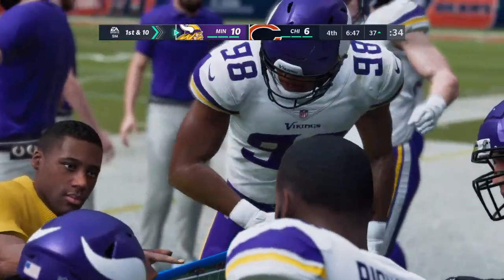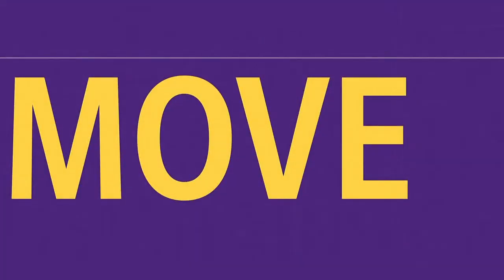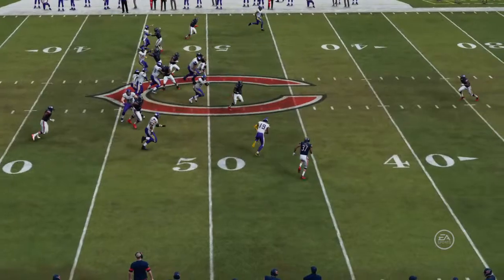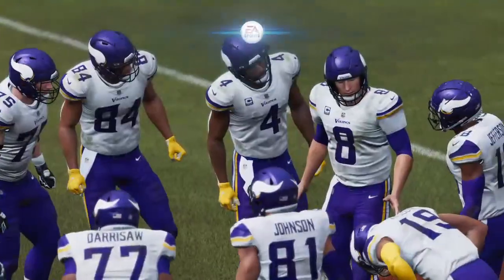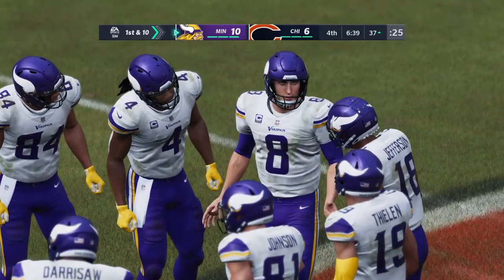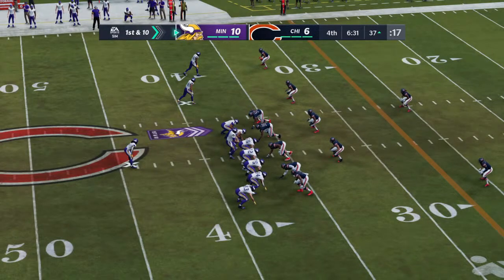Was that a design pass, or what was that? It was built into the play call. He had the opportunity to either hand it inside, keep it himself to run it, or do what he just did. Throw that pass inside, hitting a receiver on the run. So into Bear territory now. This is 1st and 10 at the 37-yard line.